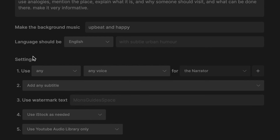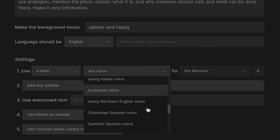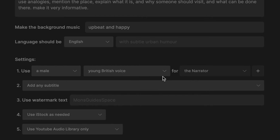And then next, it's moving on to the settings of the video. The first thing you need to do is the voiceover. So for your voiceover, you need to select the type of person you'd want to give it. So in my case, I'm going to say a male. And then again, there's many options you could choose for the type of voice or accent. So in my case, I want to switch it up. I want to go for something like a young British voice. Then you want to keep this as the narrator.